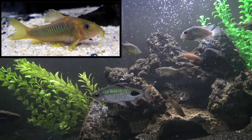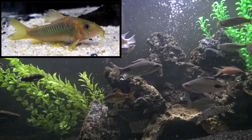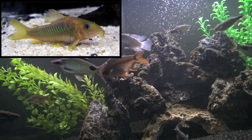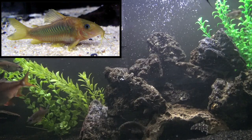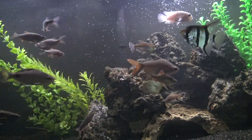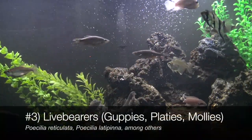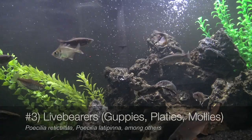They eat anything, pellets, flakes, all that stuff. Really cheap. You can mix different species too. I've done that. Really cool. If you're looking for some bottom feeder action without them hiding, Cory catfish are the way to go, that's for sure. Number 3, Livebearers, being Mollies, Platies, Guppies.